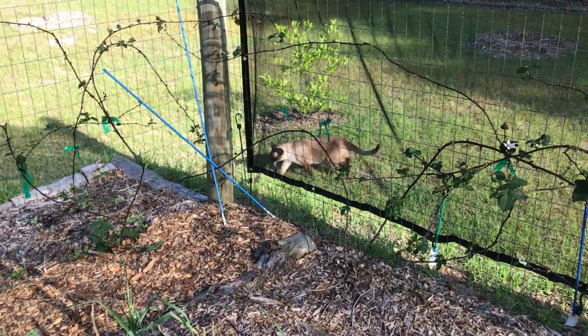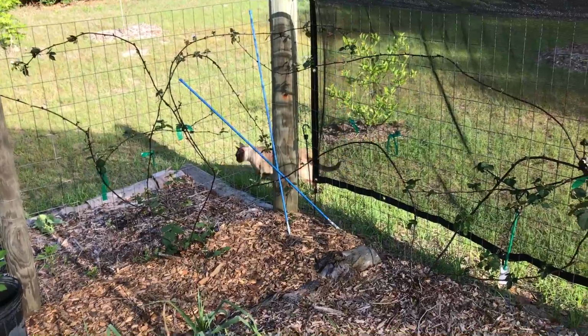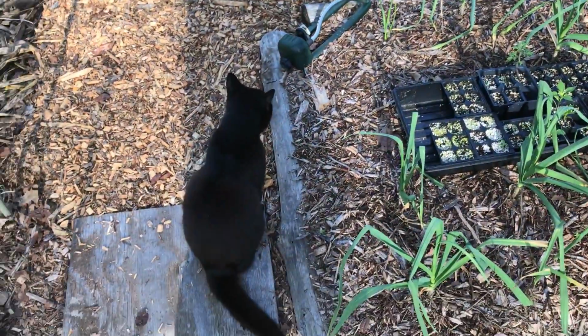Miss Sophia headed to the danger zone where she's not supposed to be. Horatio watching her.